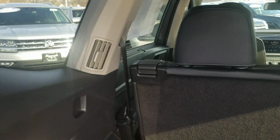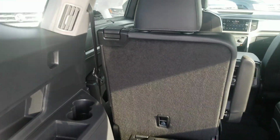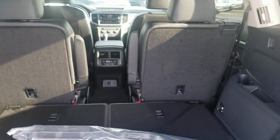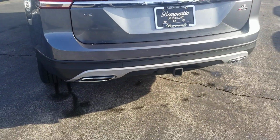Seat pillar ventilation on each side, and then also right there between the seats is a vent on the floor, so your passengers in the third row don't suffer in the winter or the summer. Handle grip to close, and there's a look at that. There's a look at that trailer hitch as well.